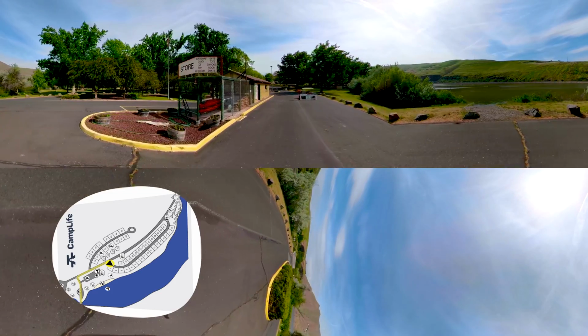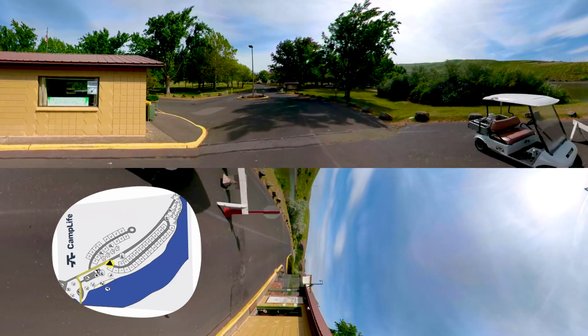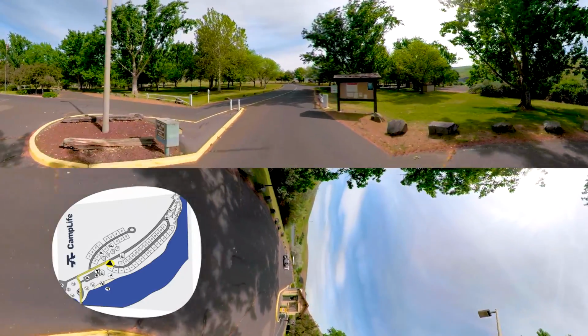We are now entering the park, and on our left is the check-in station, main store, and where you can purchase firewood and rent kayaks. Also to the left is the dump station for folks not staying on our full hookup sites, where you can easily dump your tanks before leaving.